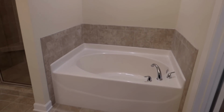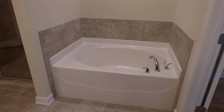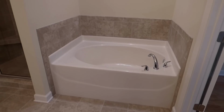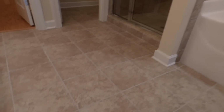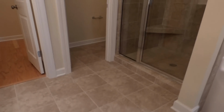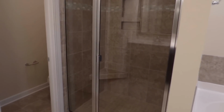including this one. The garden tub. We have a garden tub and a shower. This one is fiberglass. It has a tile surround, and that tile is the same that we see here on the floor. It's a soft beige color. It's what people like. Of course, we have white woodwork throughout this house. Those are the popular colors today, the sandy beige soft colors and the white woodwork.